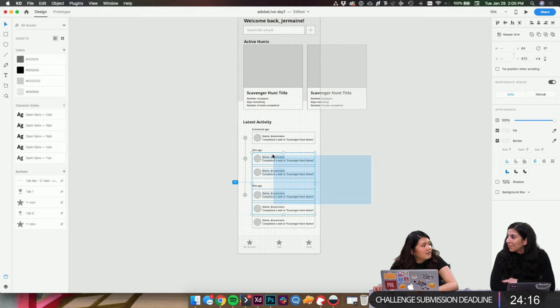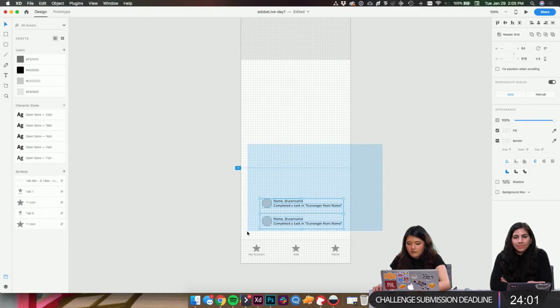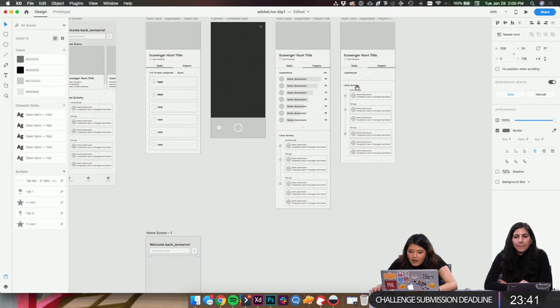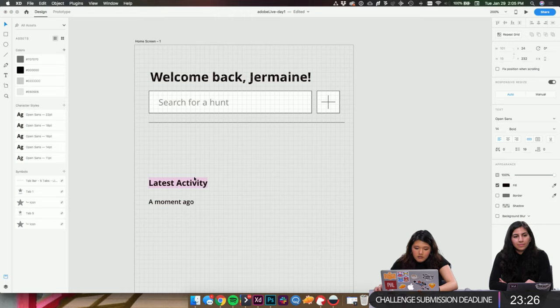Let's see. Oh, I forgot to delete some of this. Search for a hunt. Okay, so here is where I'm going to add that nearby feature, the ability to, if you don't have a hunt in particular that you're looking for, join something that's within however many miles around you.